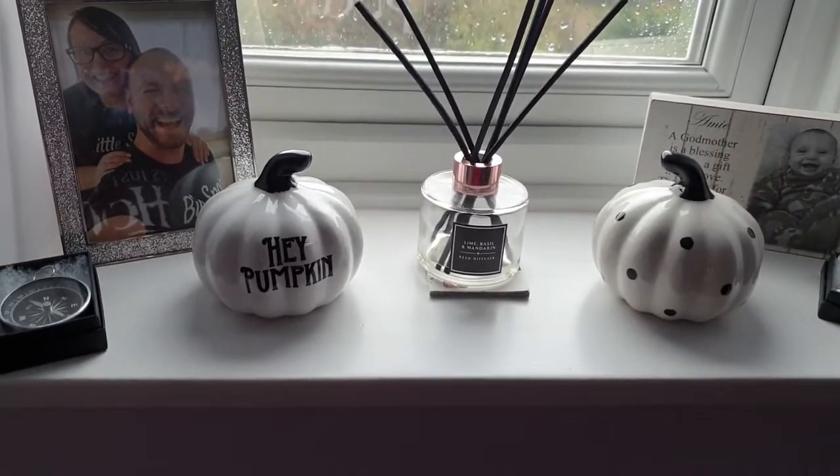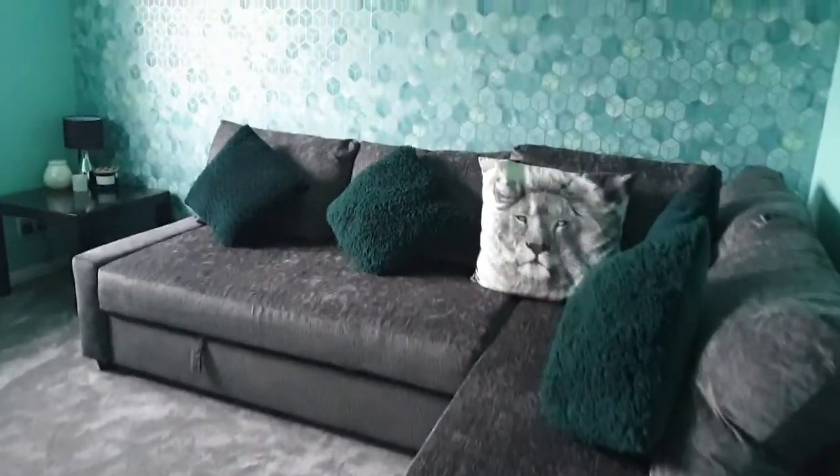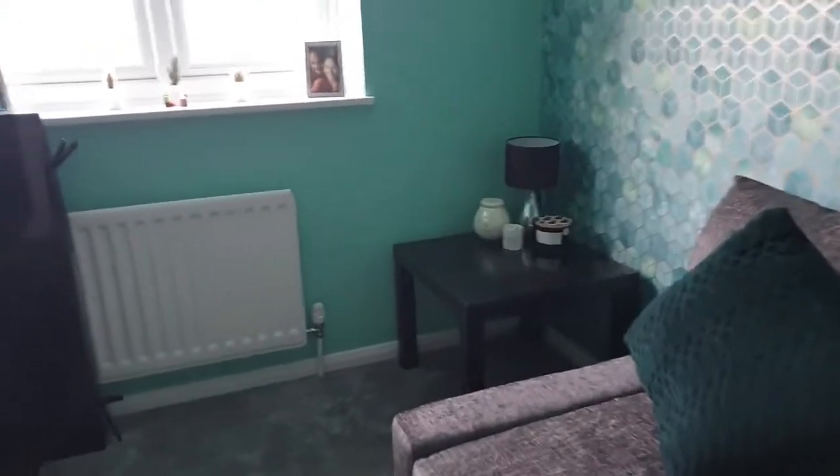So let's come back out of the craft room and then into the games room. So again, there's not huge changes in here because Matt uses this room when he's gaming, but we don't use it that much.